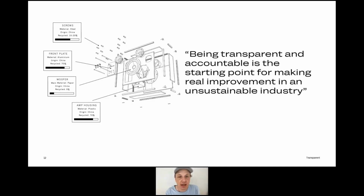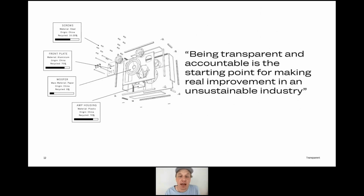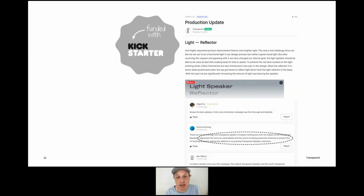We really believe that our background as industrial designers also makes us able to go into the product on a granular level. And being transparent is really the starting point to address what's really unsustainable about our industry.